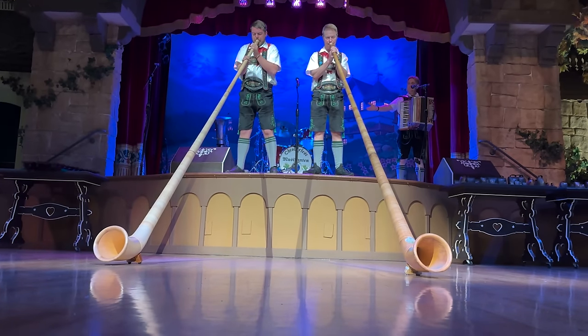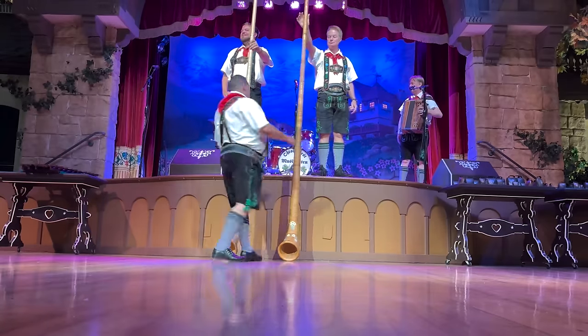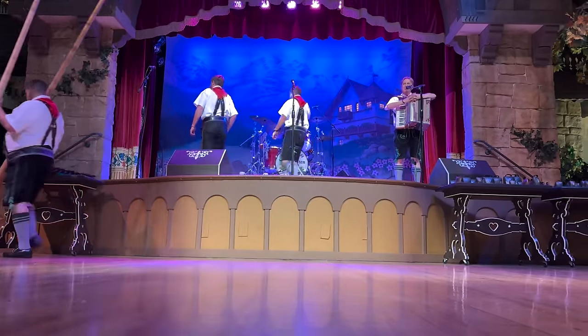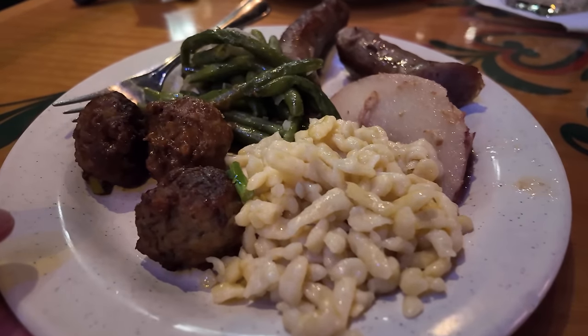My second plate of food here from the buffet, I ended up going with some spätzle this time because how could I have missed that on the first try? I had to go back for the meatballs. I had some potato salad, like warm German potato salad, some green beans, as well as traditional bratwurst.